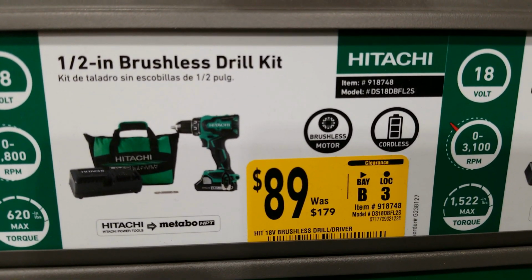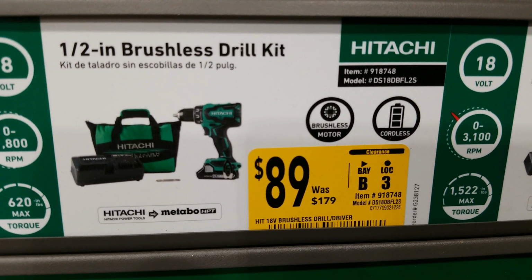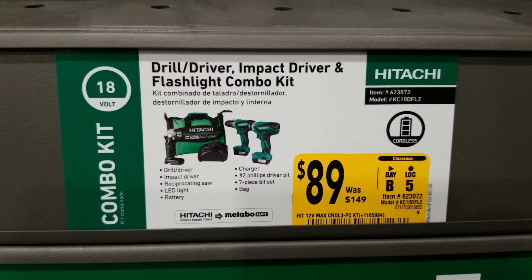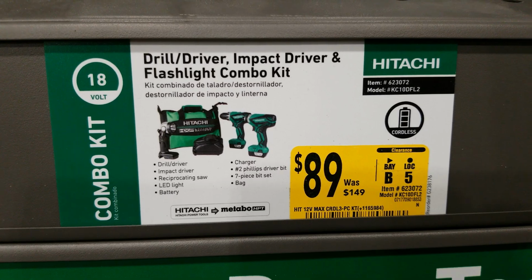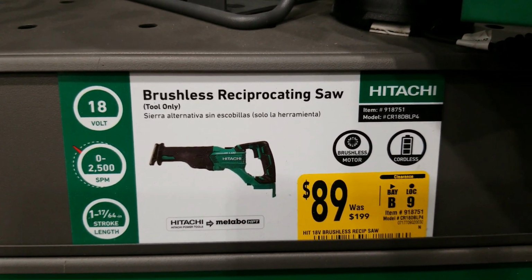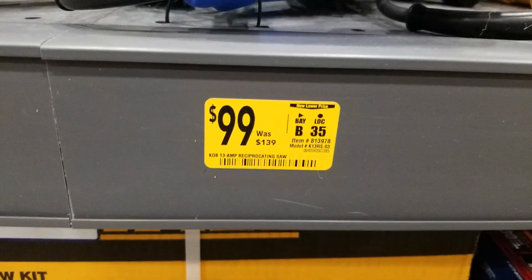Half-inch brushless drill kit, 89 was 179. Again, not a bad deal if you need them. Let's take a look. What else do we have? More of the same thing. This is, like I said, they're good marked down prices. I mean, if you want to consider getting one. Here's that reciprocating saw. $89 was almost 200.